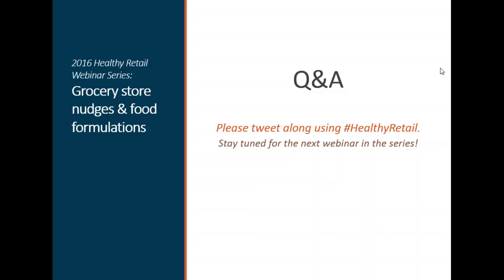Are there more nudges that are necessary in regards to trans fats, or are we at the end? I think the trans fat battle is essentially done. There are some foods in the supermarket that still have trans fat. Refrigerated biscuits is one category, some baked goods. So it's worth still looking at the label for trans fat, but it's really almost out. So I think you can stop worrying or working on that and get on to other things.